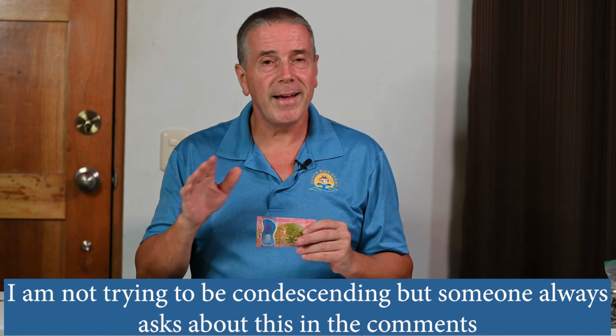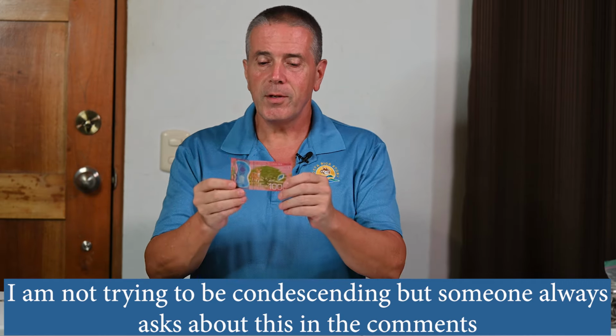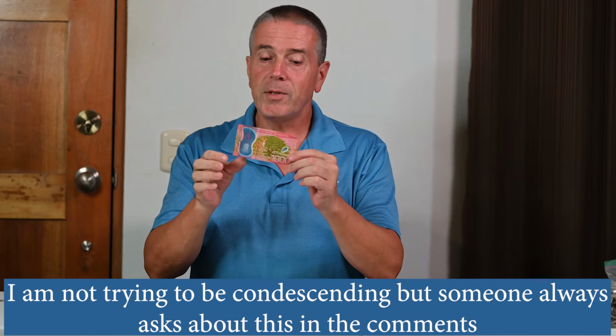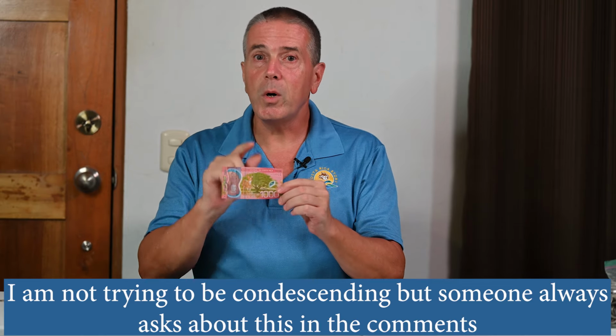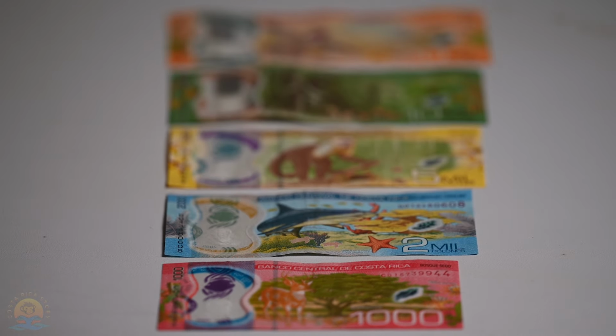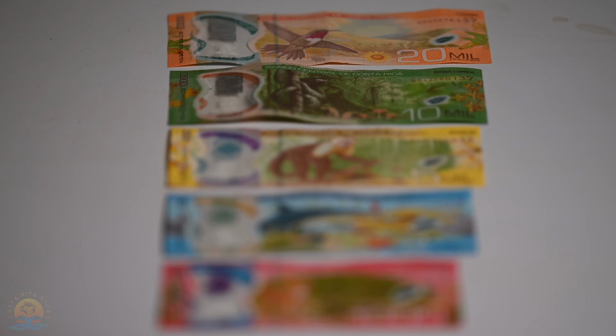I'm just going to let you know what each bill is worth, and we'll talk a little bit about the bills. First, we're going to start off with the 1 mil bill, and it's very important to grasp this concept. Most people can get it, not everybody does. 1 mil in Spanish is 1,000. So this bill is 1,000 colones. This bill is not one colon. This bill is not 1 million colones. This bill is 1,000 colones. One interesting thing about the Costa Rican money is that the bills in the smaller denominations are shorter in length than the larger. As they go up from the 1 to the 2 to the 5 to the 10 to the 20 mil, they get longer.